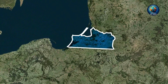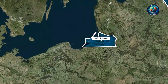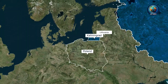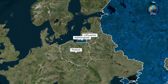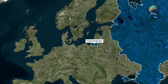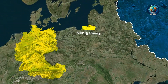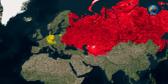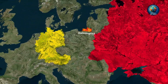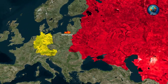It's Russia, but not in Russia. Kaliningrad is a tiny Russian exclave on the Baltic Sea, squeezed between Poland and Lithuania, and completely cut off from the rest of Russia. How did it get there? It used to be the German city of Königsberg until the end of World War II, when the Soviets seized it and renamed it Kaliningrad. The German population was expelled, and Russia held on to it, even after the fall of the Soviet Union.